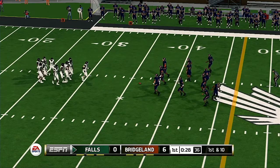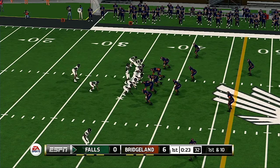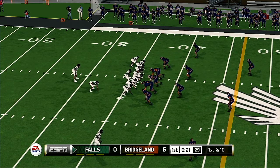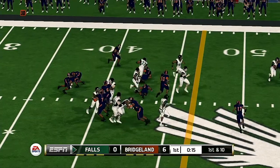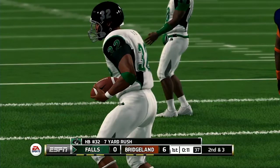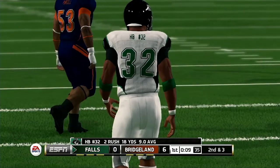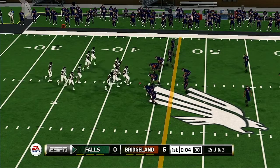From their own 36-yard line. First down. Decent pickup. That'll bring up second and three. Two ties, two ties.